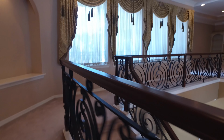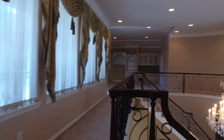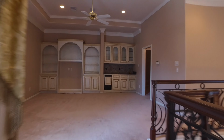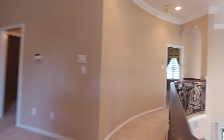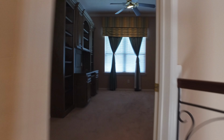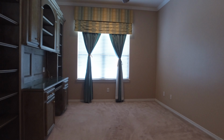There's so many features in this home that give you additional comfort and luxury. With an abundant amount of space in the secondary bedrooms, also the secondary bathrooms, they're so open, providing extra comfort for your additional family members or for out-of-town guests.